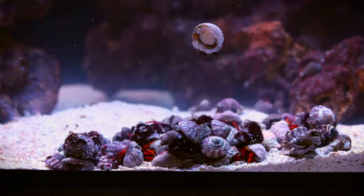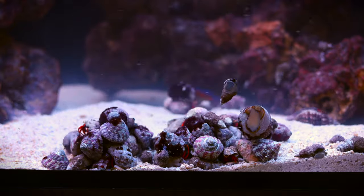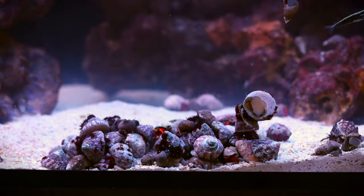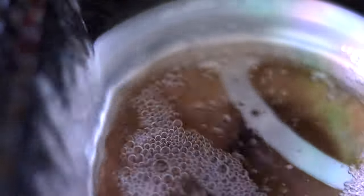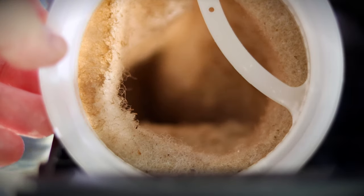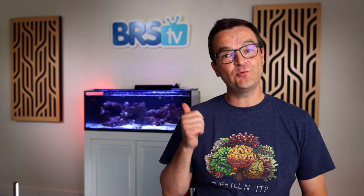But we want to make sure that our food sticks around for more than 2 minutes so that our hermit crabs and our Sarus snails have some time to get some grub. We also don't want much of our food to end up in the filter socks because A, it won't be feeding our livestock, and B, it will just be decomposing and adding nitrates and phosphates to our tank. So here's how we feed this tank.